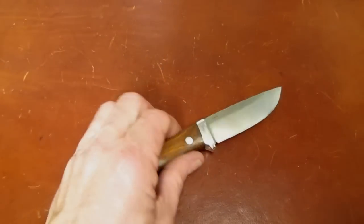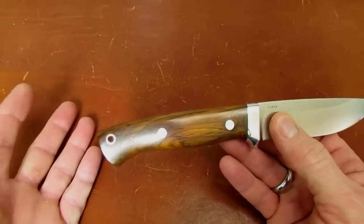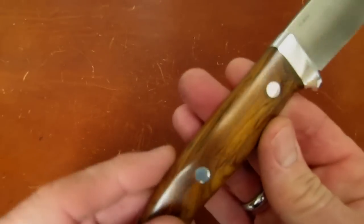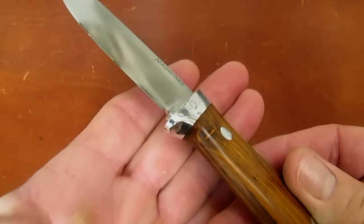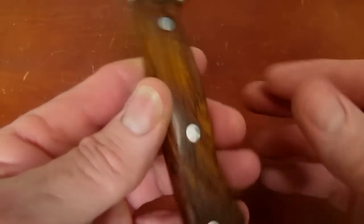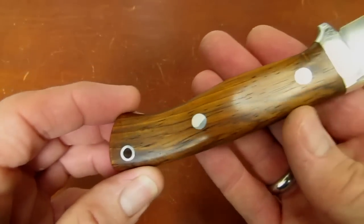I think it's absolutely gorgeous. I mean, absolutely gorgeous. Luxurious handle construction, strong handle construction, but with a great look, 360 degrees of that beautiful Cocobolo. And take a look at this little knot that made it into the finished product. How cool is that? Pretty straight grain Cocobolo, but still with some attractive figuring.